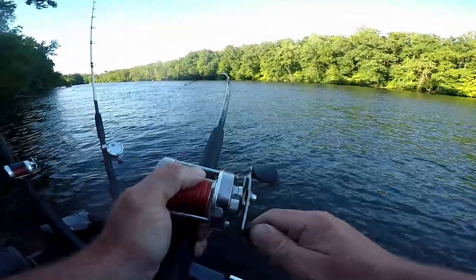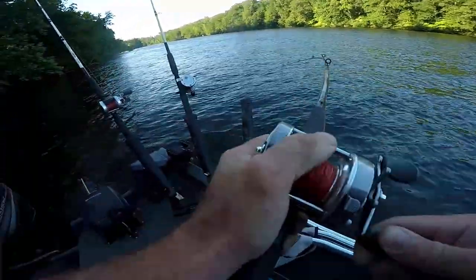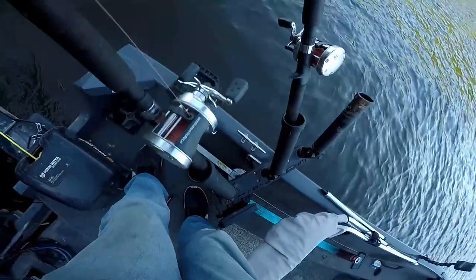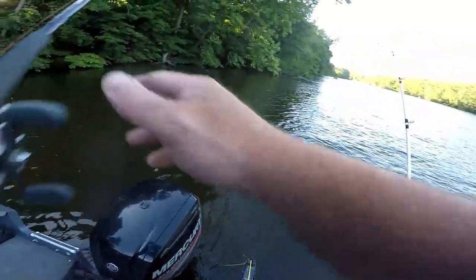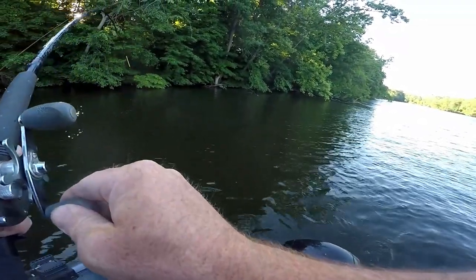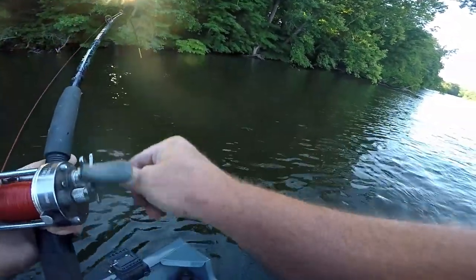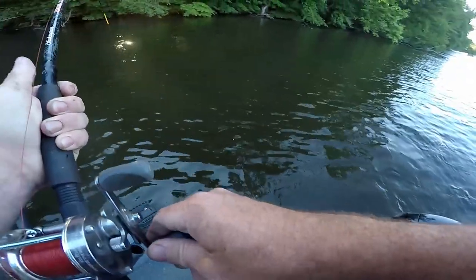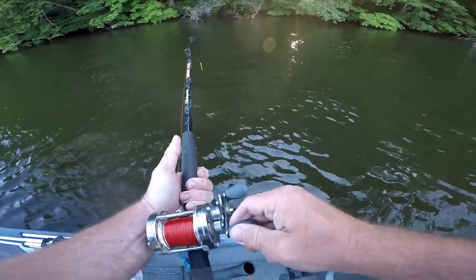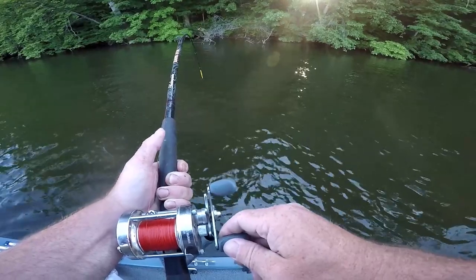That is a fish. Maybe it's with a log. This fish is owning it though. Oh man, this is where I don't like the back anchor rope. What we got here, but feels really big. Do what I'm gonna do. I don't know how I feel. I think he just realized he's hooked.